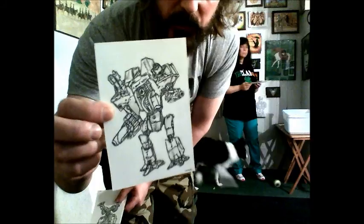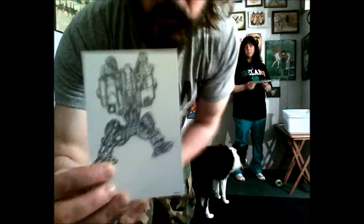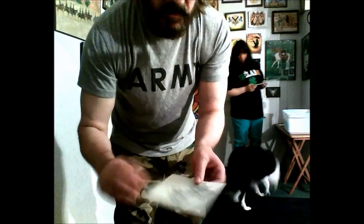I love mechs with no heads. Here's a mech, but in the very center you can see there's a skull. I really like this one. And here's a spaceship with a very large Gatling gun on it.